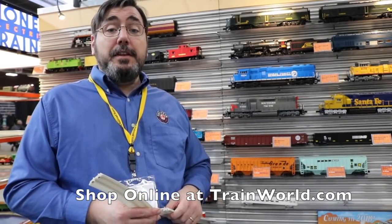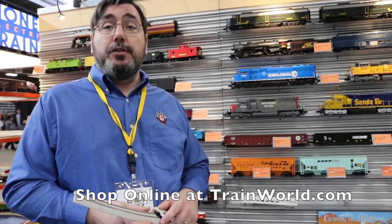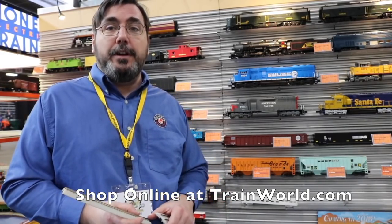So one of the neat things we have in the 2018 Volume 1 book this year, you see the return of HO scale train sets into the lineup. We've got 4 different passenger trains in there, starting with the Polar Express, of course, another Christmas train, and New York Central and Santa Fe road names for more traditional train names.